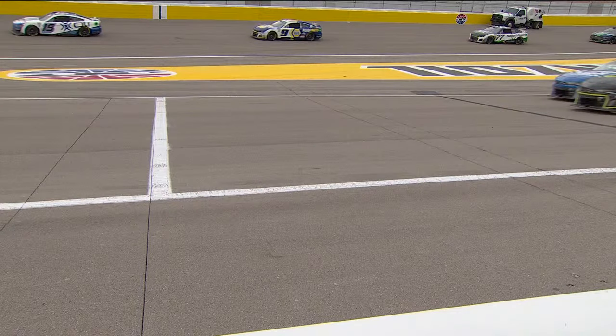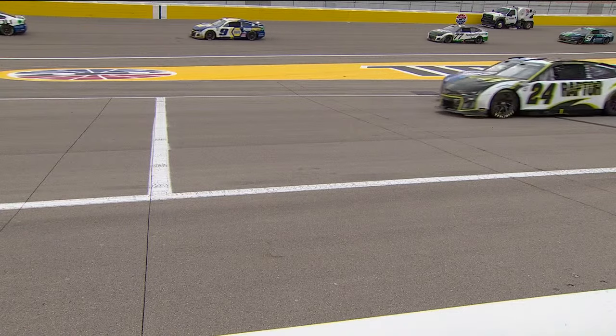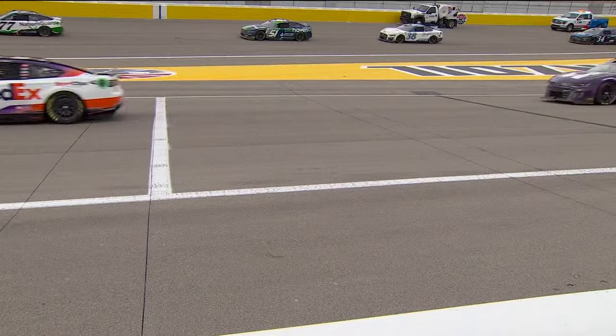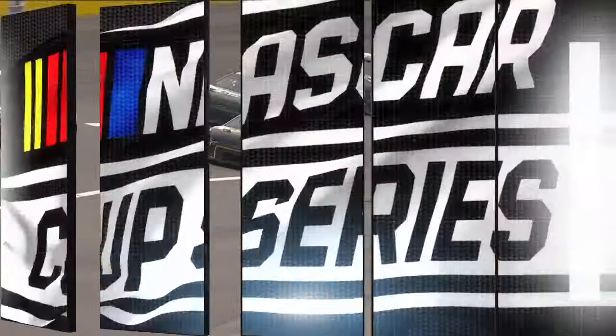You called it, Clint. You saw him coming down pit road. You looked over at me and you said that was slow. Yep. They hung up just the least little bit on that five car right side. William Byron's team beat him out. It's a team effort. It's not over, though.